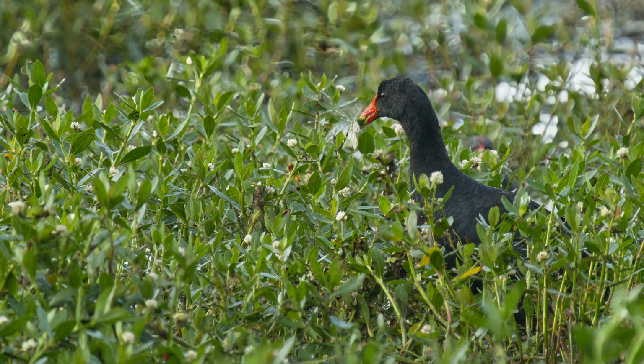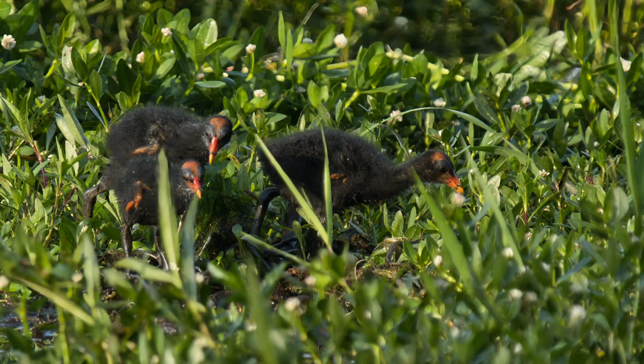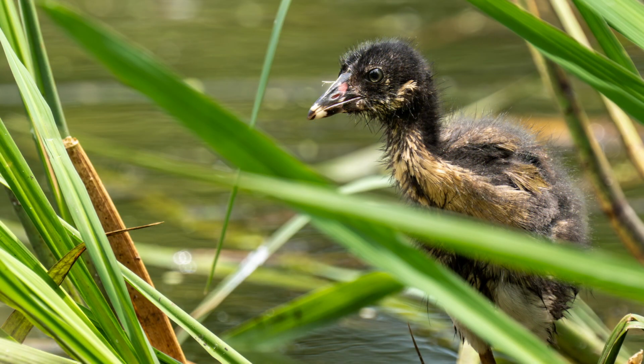Now those common gallinule baby chicks, you'll notice them because they're black with red. You'll see they're balding, just a little bit of black fur, but they have red on the top of their heads. Whereas the purple gallinule chicks, when they first come out, they are black.